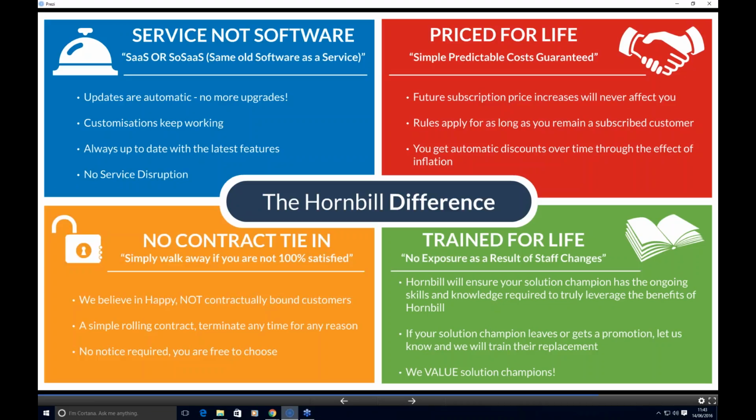And the last one really is around contract tie-in. One of the things we've made a conscious decision about is having happy customers, not contractually bound customers. And in the cloud model, that typically means you end up getting locked in for a given period. We've taken the step of not building that into our contracts, which basically means you have the ability to walk away if you're not 100% satisfied at any time, without any notice and for whatever reason.